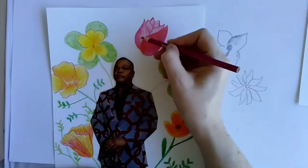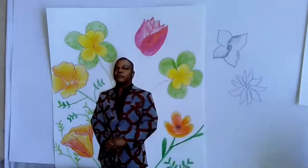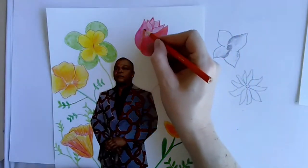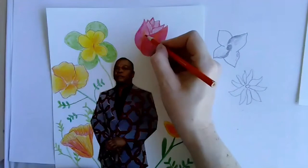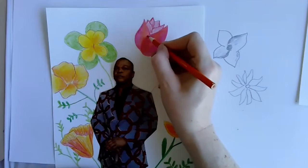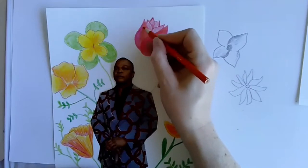But yeah, that's a tricky one, because when you're working on a white piece of paper and you want to draw something that is white, sometimes you gotta find a solution. It's a good question.